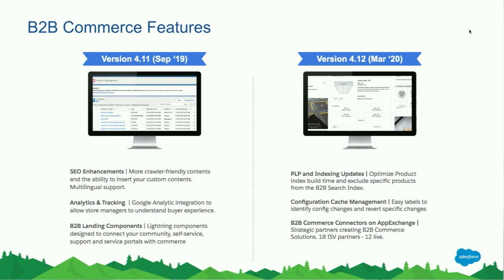In addition to that, with 4.12, we have new enhancements with how you could manage your product list pages, how you could update your product index to be more seamless, and we'll talk more about that in the demo. Configuration cache management is something that is going to help you troubleshoot your storefront related issues and help you debug and solve problems faster. And B2B commerce connectors on the App Exchange is more evolved from last time, where we now have a full-fledged partner ecosystem program, also something that we'll talk about.